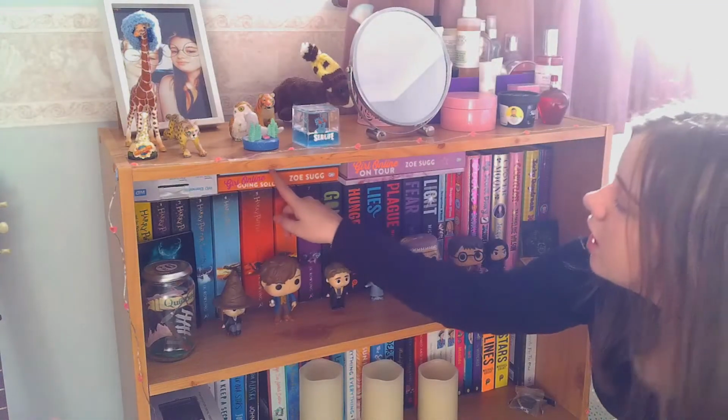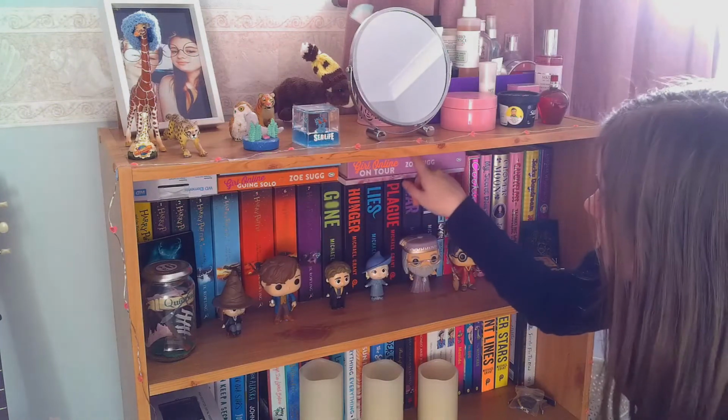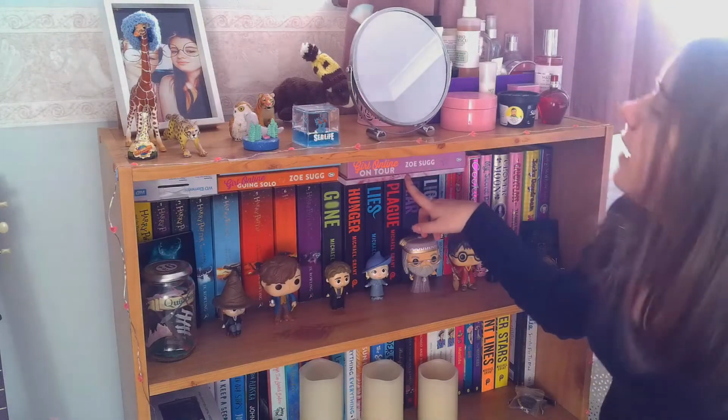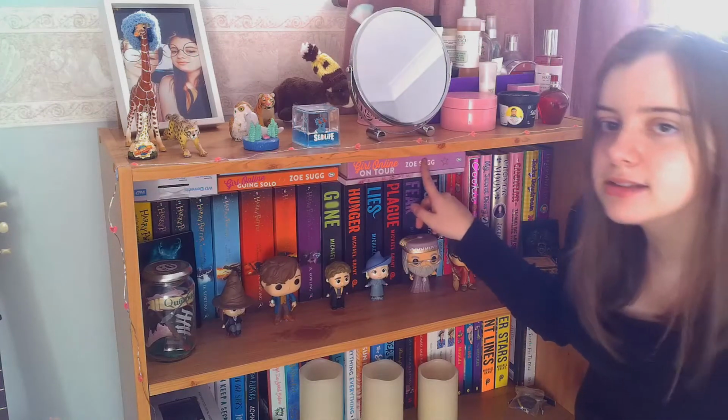And then I have Girl Online by Zoe Sugg, Girl Online Going Solo by Zoe Sugg. And I have my bullet journal. I have this one, and my poem got featured in it. So there's just that underneath here, a spare bullet journal for whenever I want it. And Girl Online on Tour by Zoe Sugg, and that's signed.